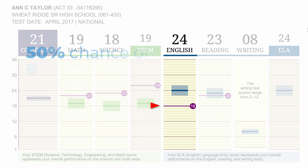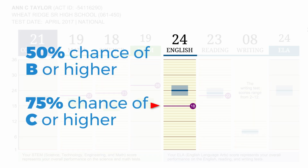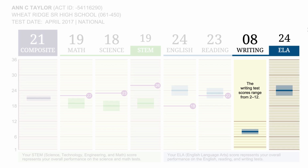Specifically, it means you have a 50% chance of earning a B or higher, and a 75% chance of obtaining a C or higher in the related first-year college courses. This information can help you plan for further coursework in high school and beyond. Your ACT score report does not include benchmarks for writing or ELA.